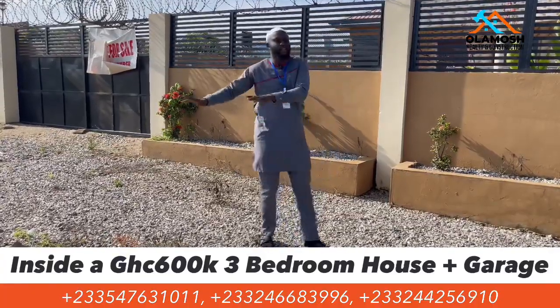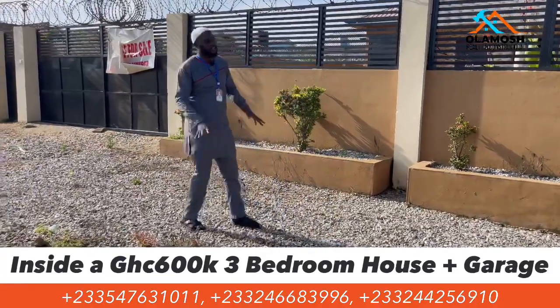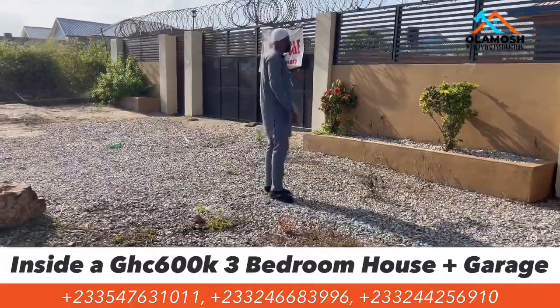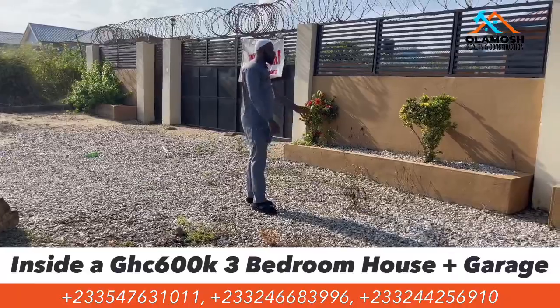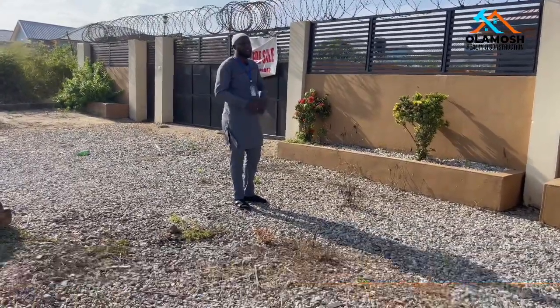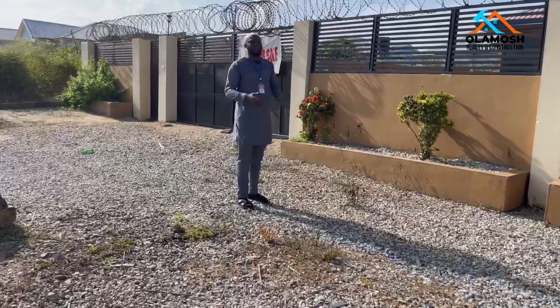So this is facing the major road. So as you can see, this is a very cool shop offer. So you should try to lock into this offer. As you can see, the front view, how it is being done. So buy and live, buy, renovate and sell. The two options are open for you.